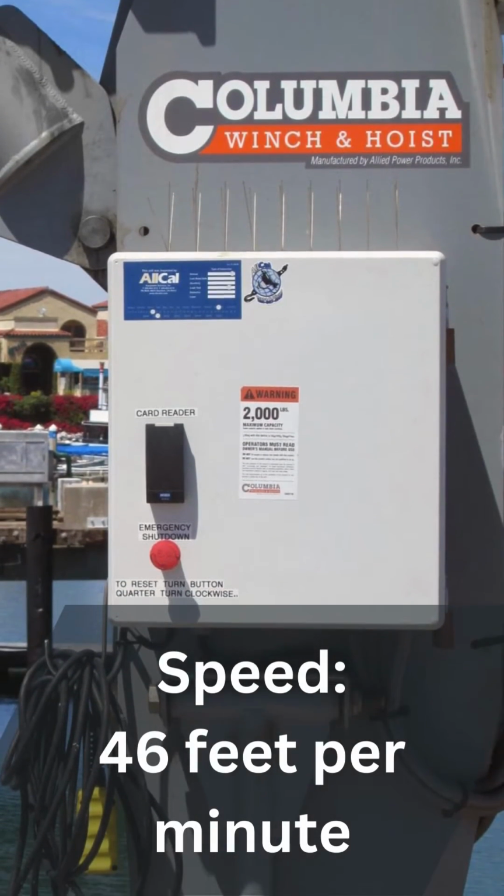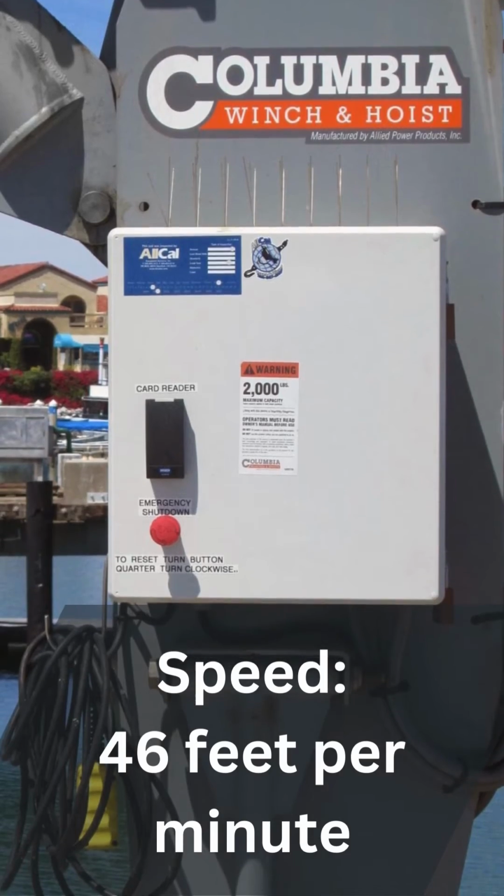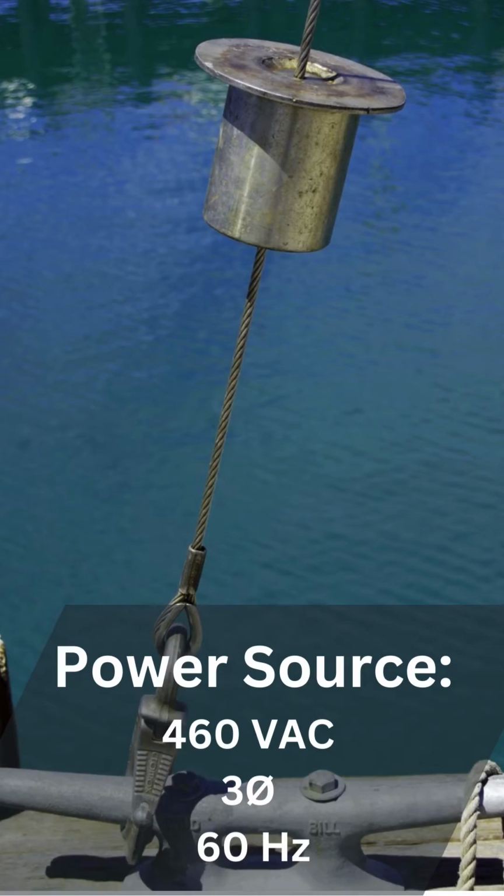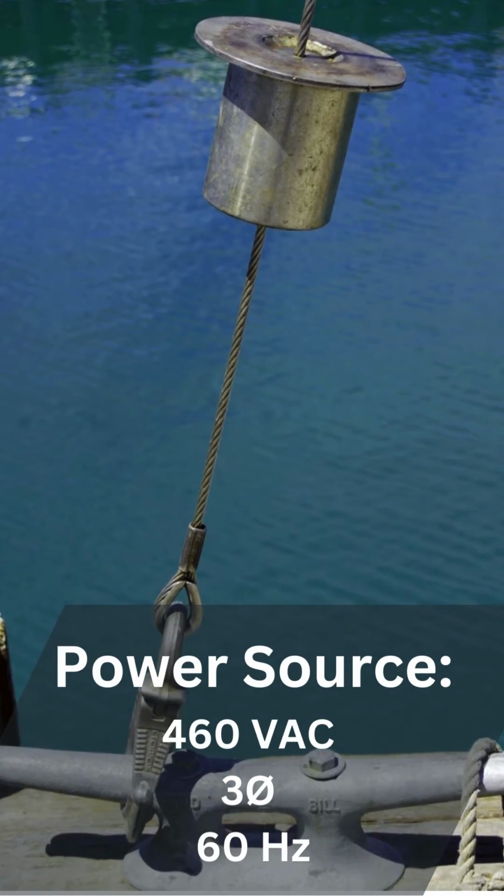After considering a number of options, APPI was selected by the Port of Ventura as the supplier based on the design they conceived for the project.